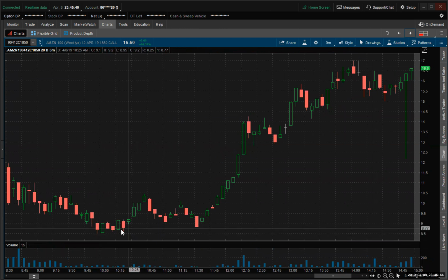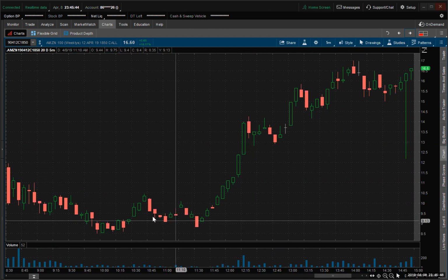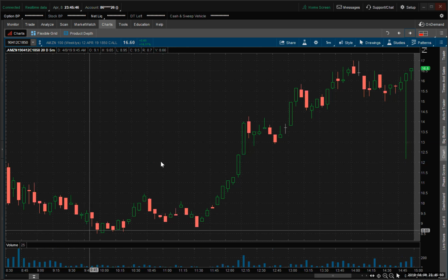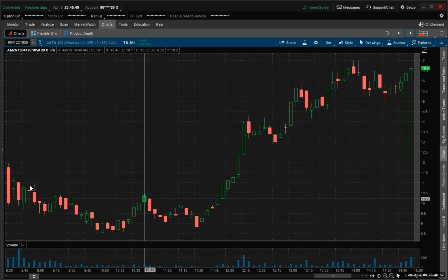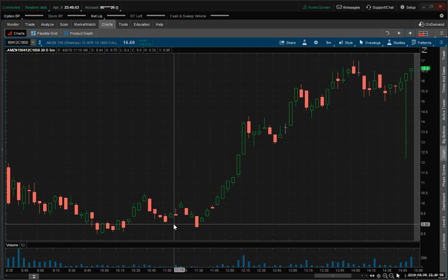9 by 8, I mean, that would have even been more range. And at this point, we don't have a huge range in the day down in here. So that might kind of dissuade you from using the 1850, but it's nice. It's the next quarter strike that is out of the money.